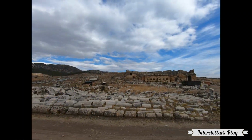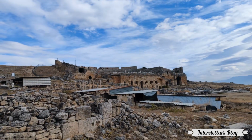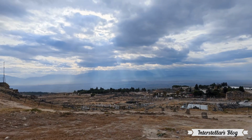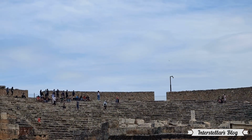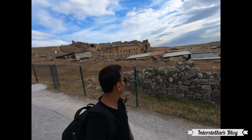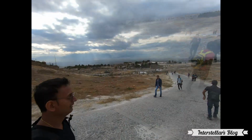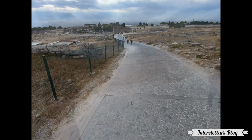It seemed like there was a lot of archaeological activity going on in that area. There were these huge building columns and other artifacts around. I think the stadium could host at least 3,000 to 4,000 people who were cheering the fights that were going on in the Colosseum. After taking a lot of photos, we moved on from the Colosseum.